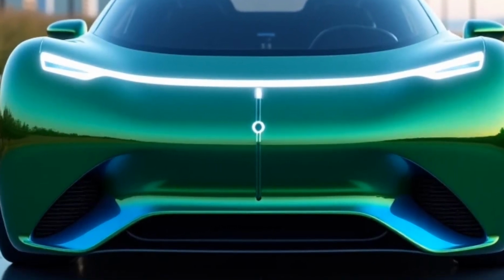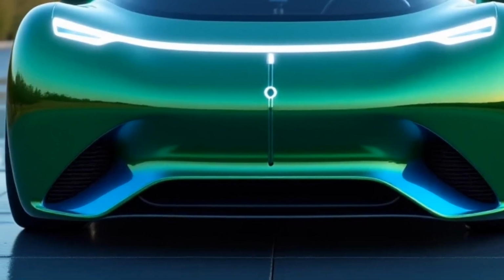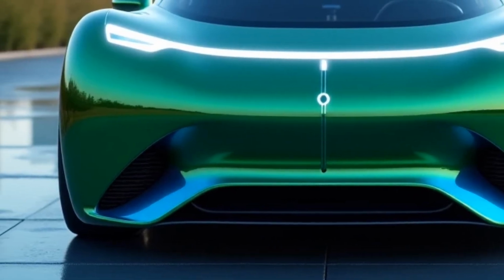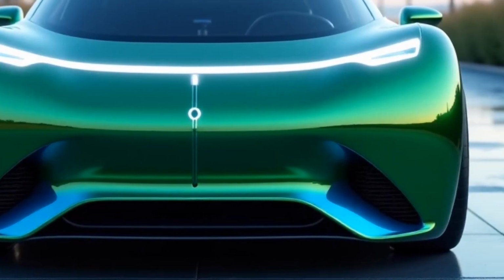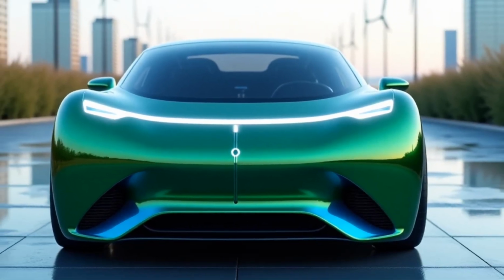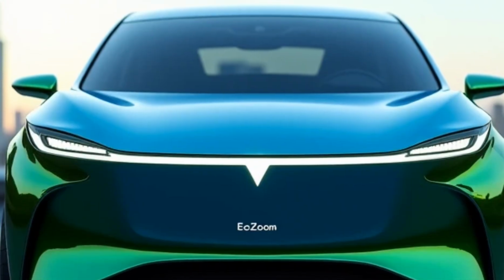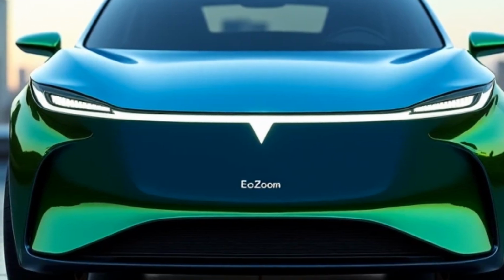The future of sustainable driving is here, and it's called the EcoZoom 2025. A car that redefines efficiency, performance, and cutting-edge technology. Today, on Car Reviews, we take a deep dive into this game-changing vehicle to see if it lives up to the hype. This isn't just another electric car.